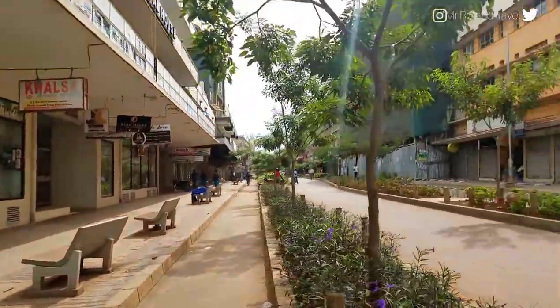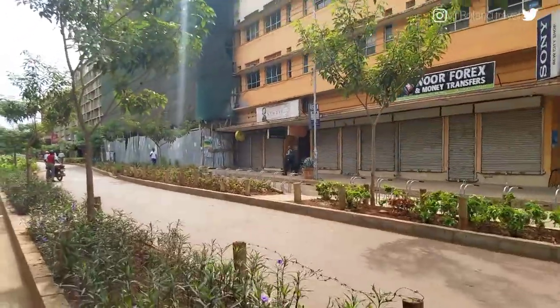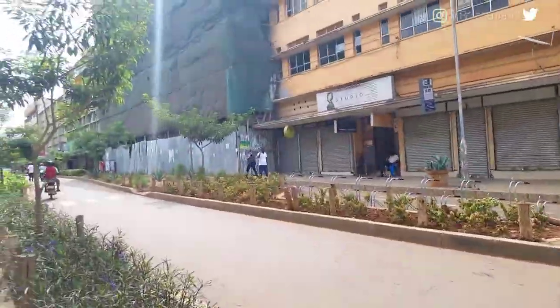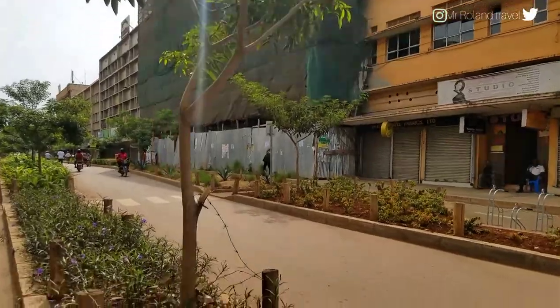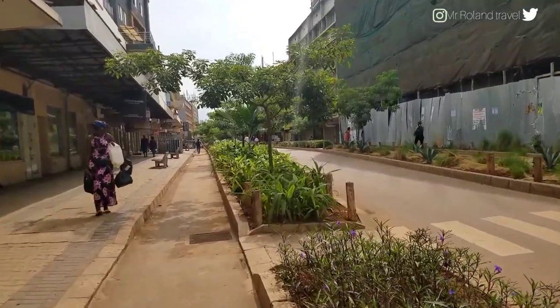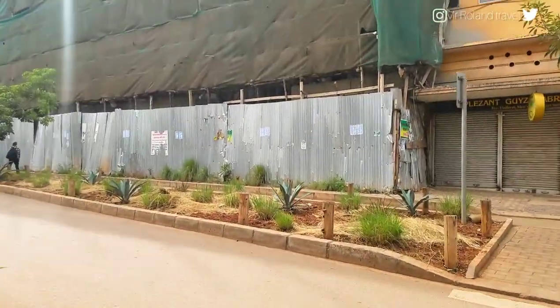So let me pass at this side so you can see how clean it is. As you can see, there are good flowers around and there's a tree around, guys. So this is how this street looks like on Sunday.